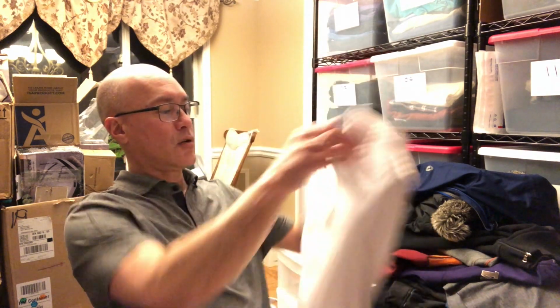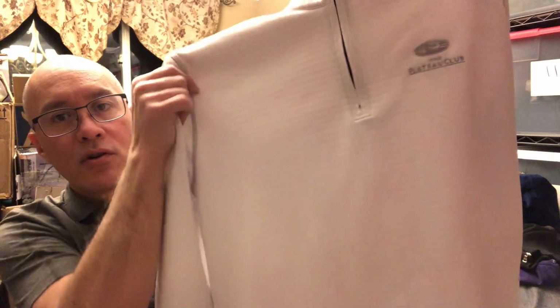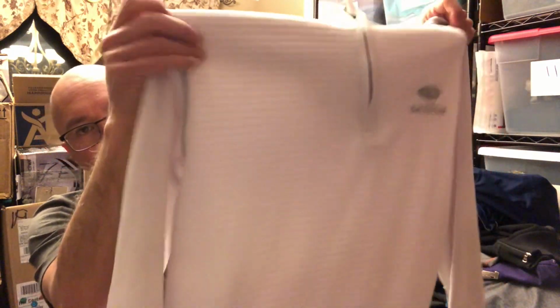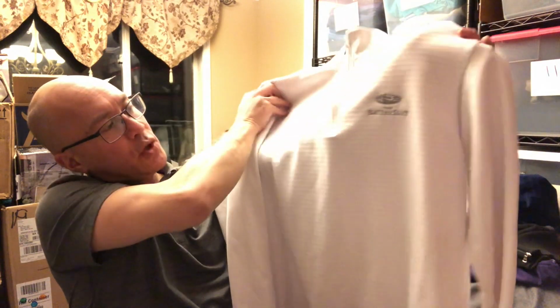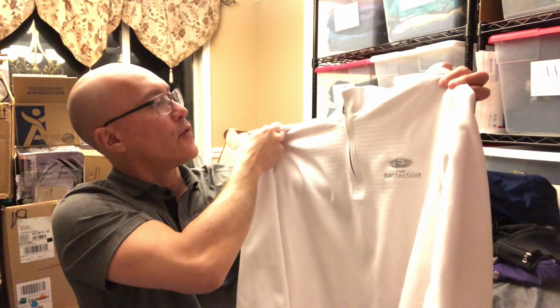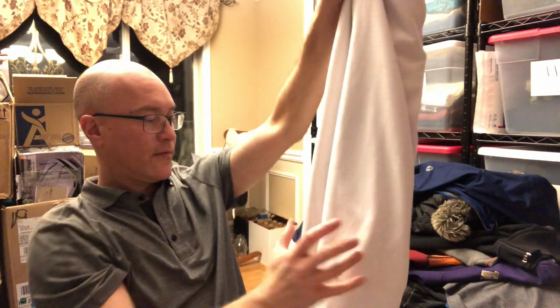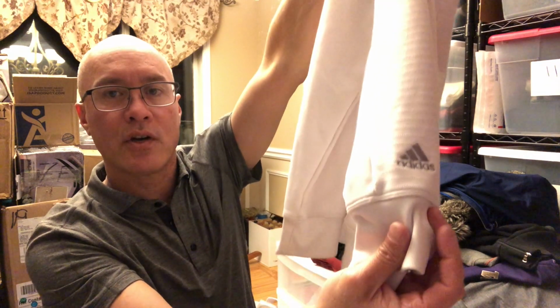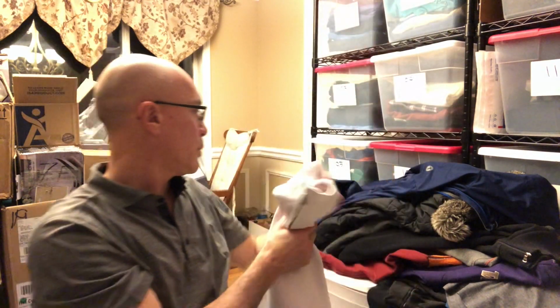It is a quarter zip long sleeve, with this ribbed texture on the body. It's just a golf pullover. It is from the Plateau Club, which is not too far from where I live. So I may store this on myself a little bit before it goes, but silver embroidered Adidas at the hip. So just a nice activewear top.